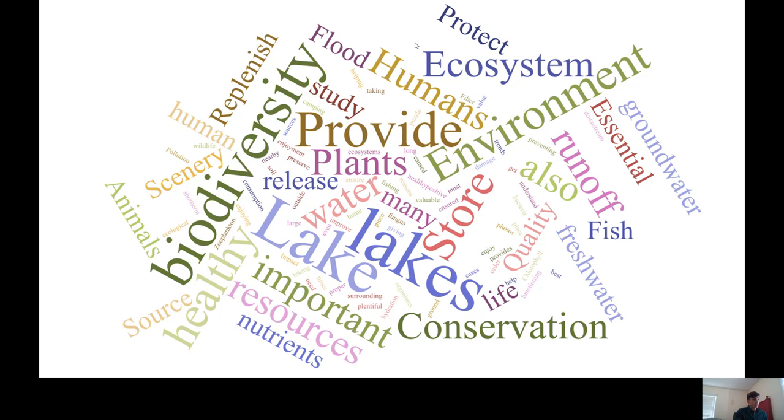Another thing is that Silver Lake is a beautiful place, and we also love our lakes and want to be able to enjoy them and see them. And the only way that we can do that is by keeping them healthy and maintaining them.